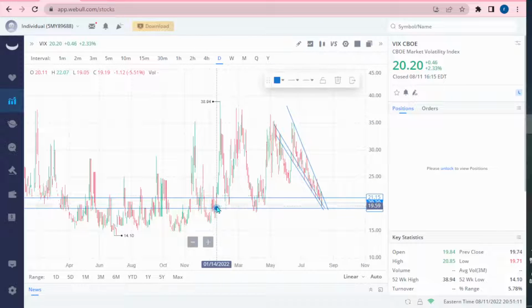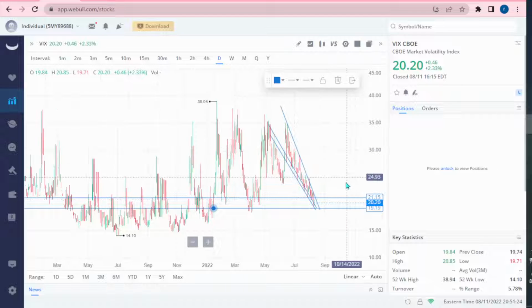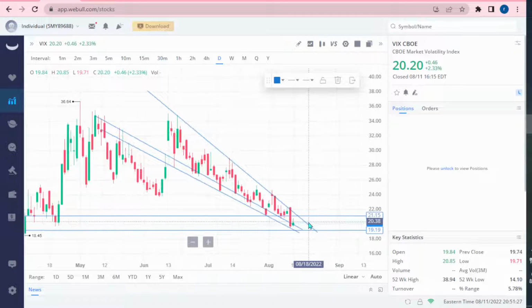And then let's just kind of see where this is right here. As you guys can see, this little band right here, the VIX tends to produce pretty solid bounces from this zone right here. So are we going to bounce off from this level right here?